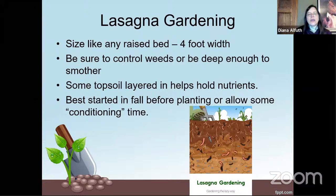For making the size, it would be just like raised beds, ideally a 4-foot width so that you can reach in there. Be sure, as I mentioned, if there were any weeds there before you built it, you want to get those under control. You don't want those growing up into your lasagna bed and being a problem.